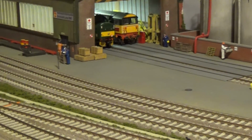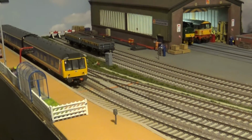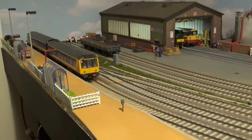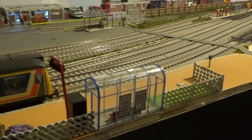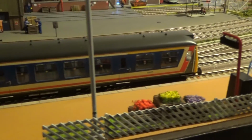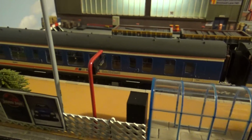And I've also added a station platform. It's only a short platform, it's enough for a DMU or a pair of 153s. Bachmann glass shelters.